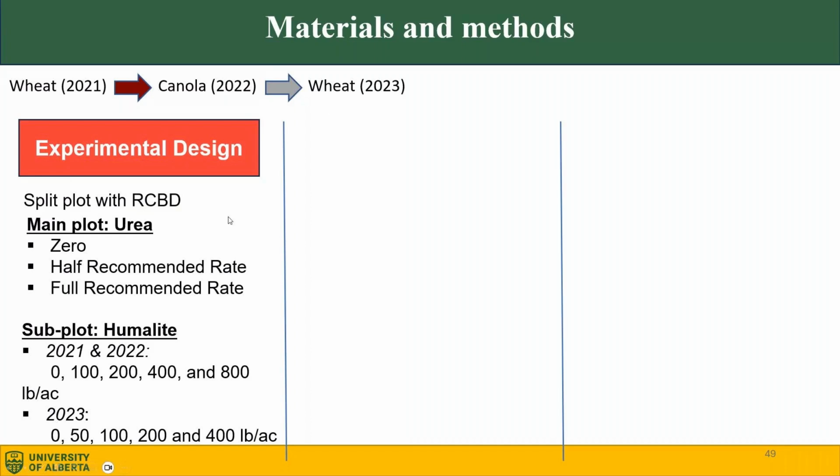So it was a split plot design with fertility as the main plot. We had full rates of fertilizer based on soil tests at the site, and then we had a half rate. And then we had several humulite rates, as I've shown you in the picture for the root. So we had 0, where we had no humulite applied, and then 100 pounds, 200, 400, and 800 pounds per acre. And then in 2023, we side-banded the humulite, and we took away the 800 pounds and replaced it with 50 pounds per acre.